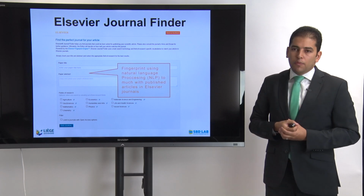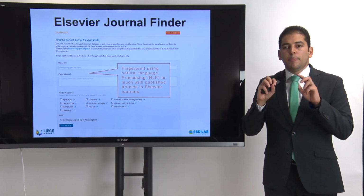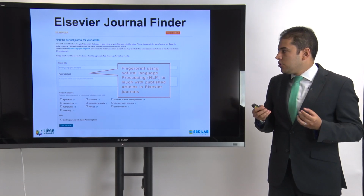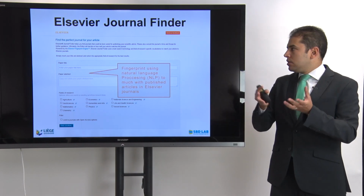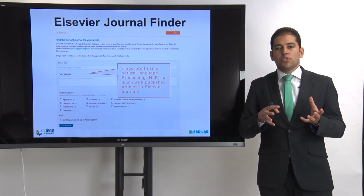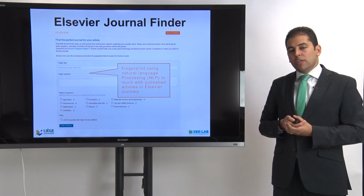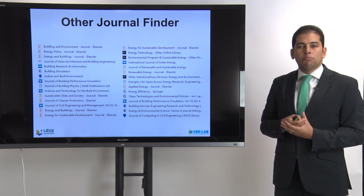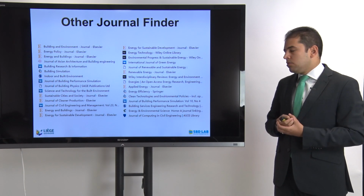This is the Elsevier Journal Finder. It looks like that. It's an interface. You can Google it. You will type the prospective, the expected title of your work. You put some keywords, you put the abstract, and automatically the finder will search for potential places where you can publish and give you some recommendations. Already these are some recommendations that can come out.